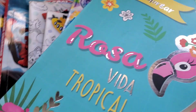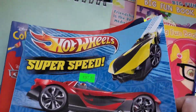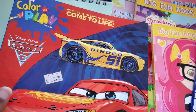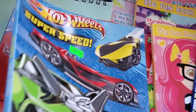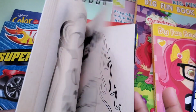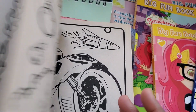We'll first start with these two. Yeah, these are Hot Wheels, and I believe this is one from Disney Pixar. Okay, so I just want to go through these. Some of these, like this one, I got because I wanted to learn how to draw cars. This would have been like 2019 thereabout.